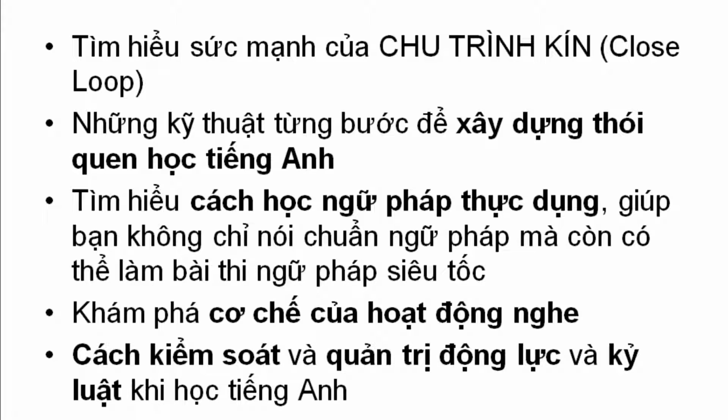Rồi các kỹ thuật từng bước để xây dựng thói quen học tiếng Anh như thế nào. Nếu bạn đang lười biếng, bạn cảm thấy mình không có động lực thì làm thế nào để có được một thói quen học tiếng Anh, thì mình phải có cách để xây dựng kỹ thuật, cách để xây dựng thói quen.